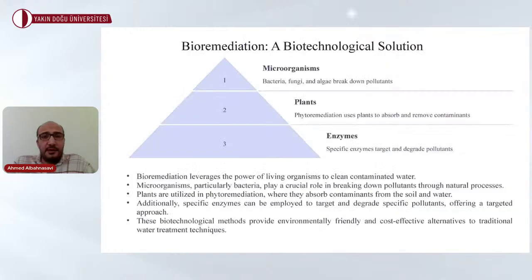After that, we will talk about the second approach, bioremediation, a biotechnological solution. Specifically, we will talk about phytoremediation, microbial fuel cells, and enzymatic remediation, also in brief. As you know, bioremediation technology leverages the power of living organisms to clean contaminated water.